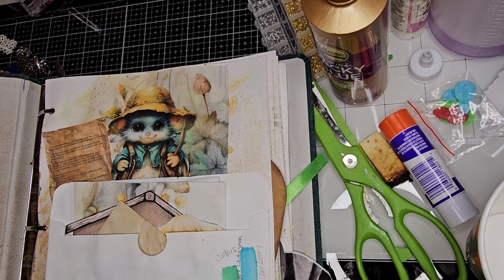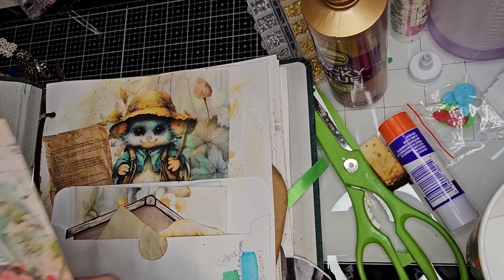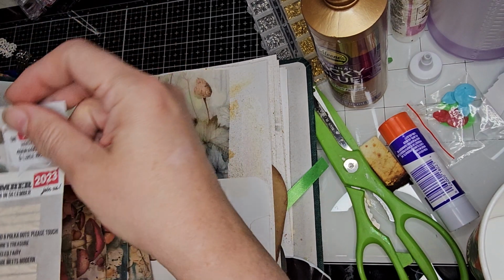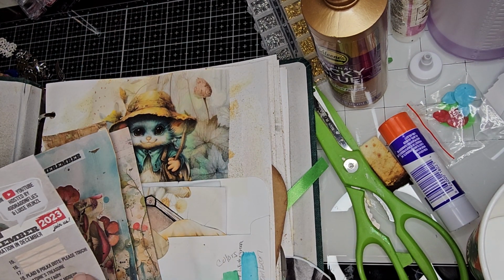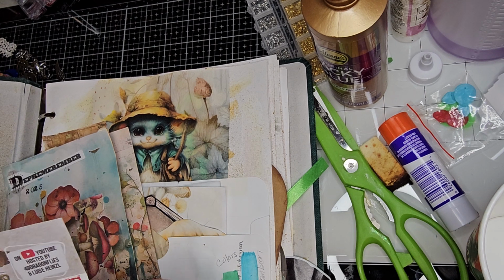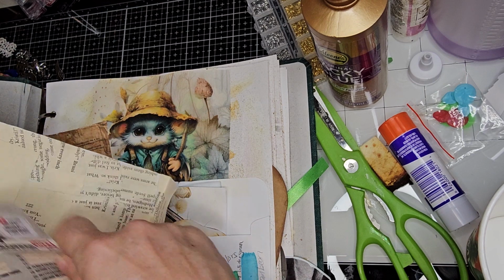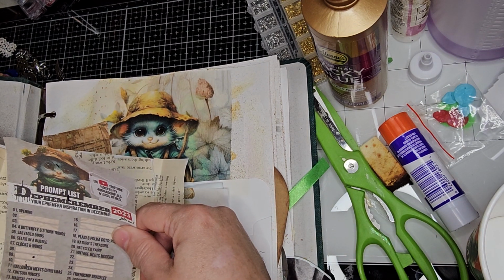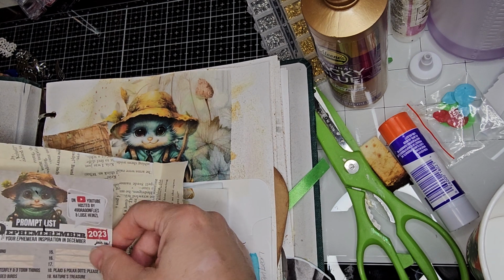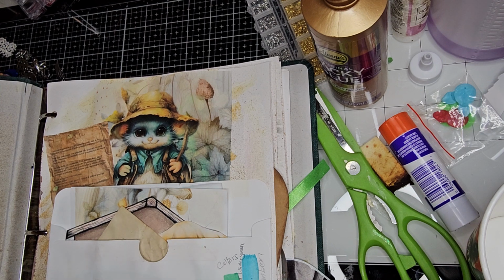So we have our November Ember prompt list, the smaller one. I got down to Recycled Fairy. So first I got to do Vintage meets Modern. We're going to catch them all up: Vintage meets Modern, Forgotten Friendship Bracelet, and Forgotten Snacks. We're going to get it all done today.